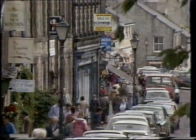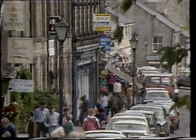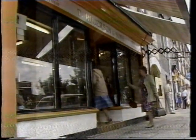Variety and yet harmony. And what we have to realise is that this harmony is in no way accidental. It's the result of centuries of fitting in with the people next door.